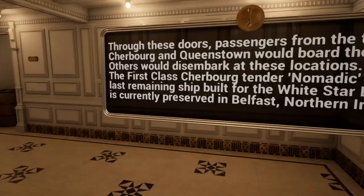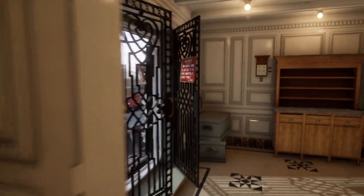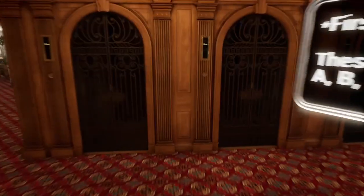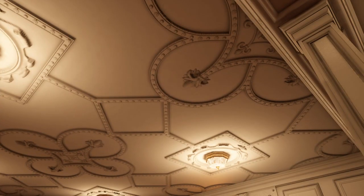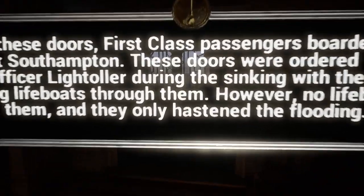This is the entrance area where most passengers would come on. Getting myself turned around already. Paint. Lots of paint. Here's those elevators. It seems like there's more space here than on the Britannic. Actually, I don't remember, did we come down this far? I don't think we actually came down this far on the Britannic. Because this is where the passengers would come on, through here.